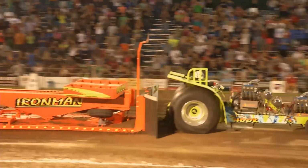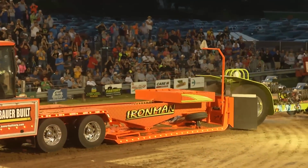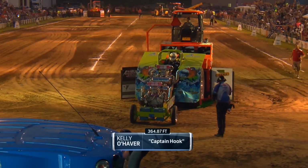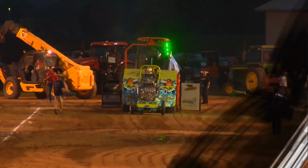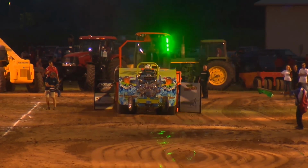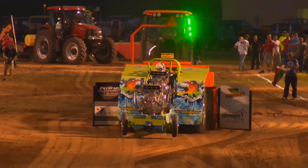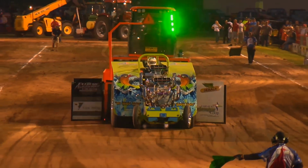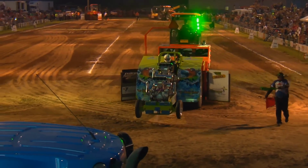Oh, bounce and run and gun. What a way to start off a brand new class. When you have the flagman chasing you down, you know it's going to be a great day. 364 and 87. Not a lot of sheet metal on here, but it is beautiful. Just enough to keep the dirt from coming down your back collar. A little too much bouncing around. Tires turning loose, but hey, when you get the flag way down at the end, you gotta love it.